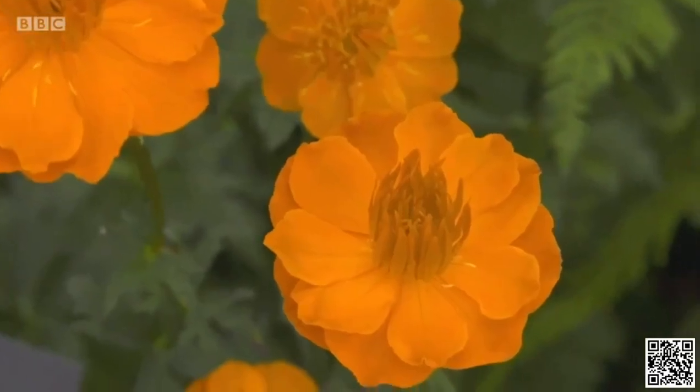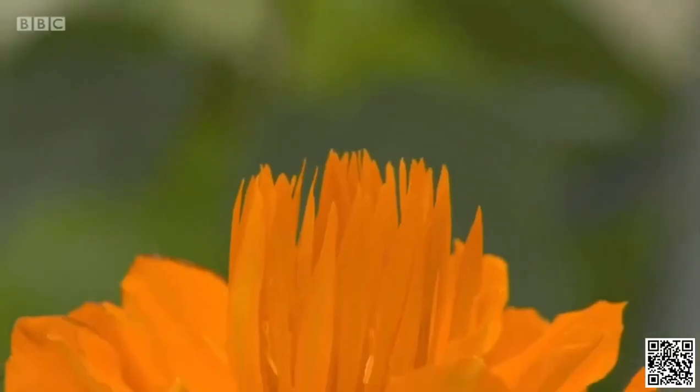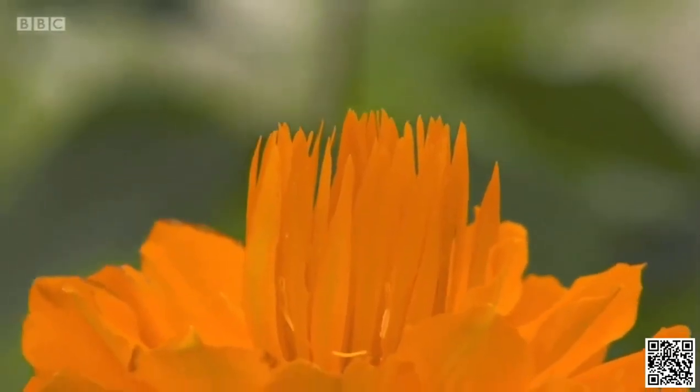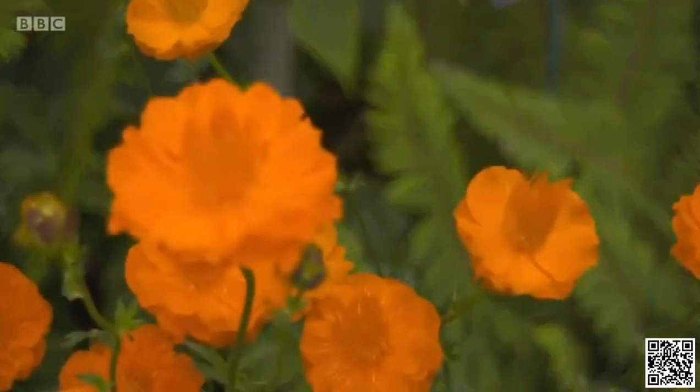Well, if you want to cause a real sensation, why not go for this gorgeous trollius? It's called Dancing Flame. You need to have damp, rich soil if you're going to grow it successfully, but the flowers absolutely glow. It looks wonderful amongst like-minded plants with green foliage, hostas and ferns. But you can bet that if you include Dancing Flame in your mixture, those flowers are really going to pack a punch.